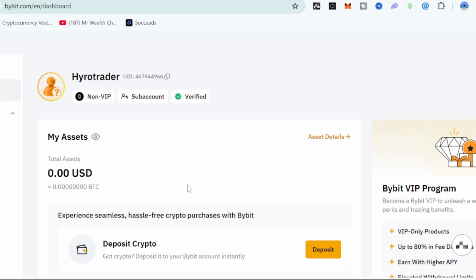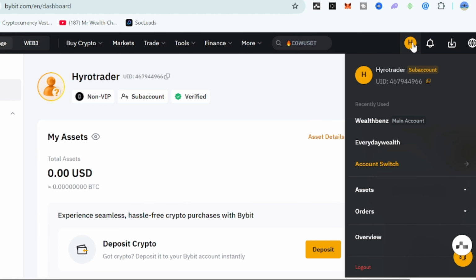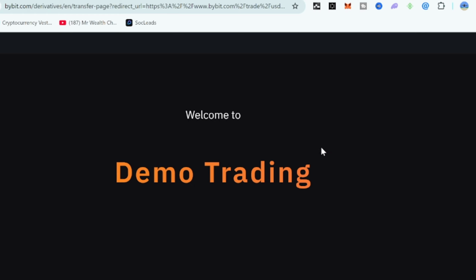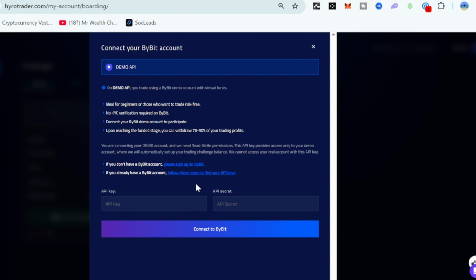Then the next thing I want to do is to go to the top right hand side right now, and then I'm going to scroll all the way down and go to where it says demo trading, which is what they ask us to do. I'm going to click on demo trading right here. And once I click on that, it's going to bring me to this account. Now I'm going to come to my demo trading, where I'm going to be getting the API we're using for connecting with that of our Hyrotrader account.